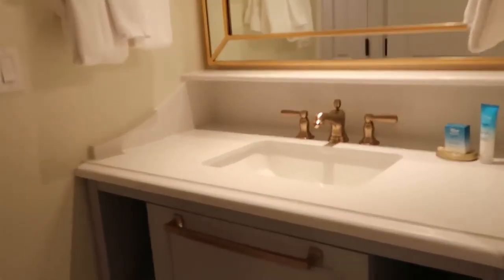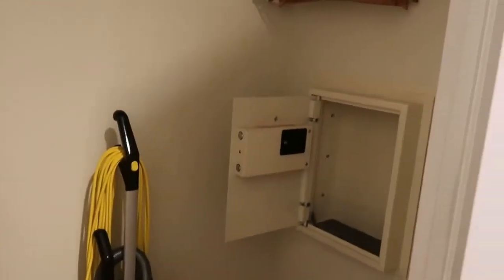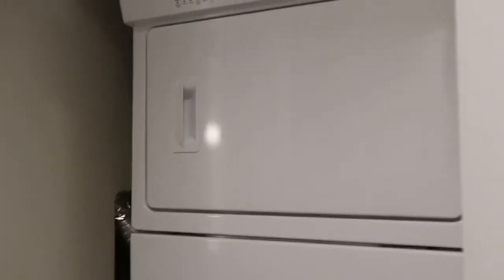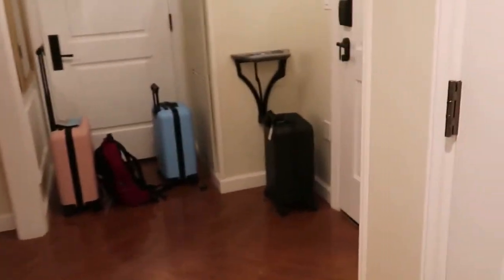And then from here, you head straight back out. There are two closets. One is just a large closet with the safe. And the other, in this tiny closet here, is actually a stacked washer and dryer. So this is super convenient. In the one bedroom, you do have a washer and dryer right here in the room. The entrance, the little start of the room.